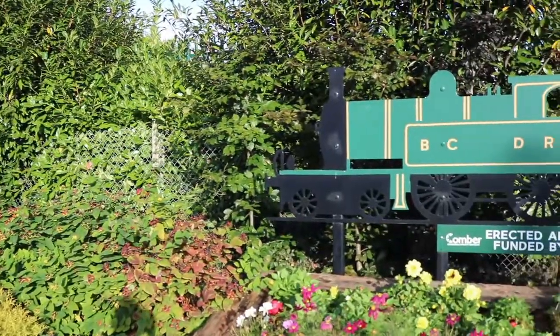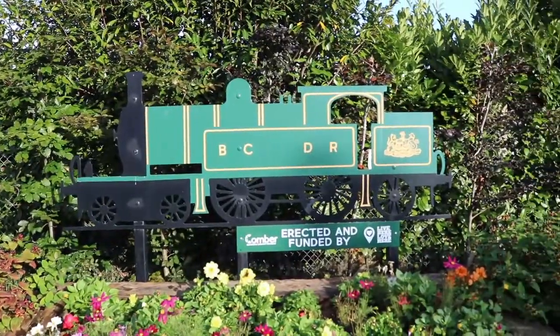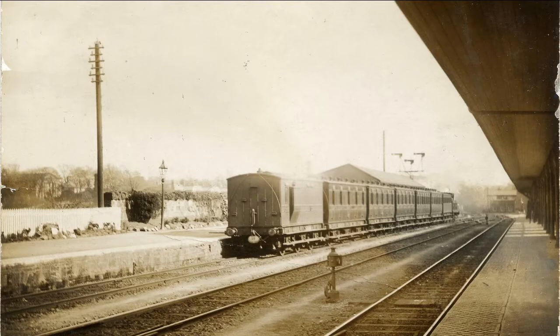And a couple of years ago this installation appeared on Glenlink, roughly beside where the Belfast platform would have ended. And it's a reminder to me, especially on those occasions when I'm stuck behind a tractor on the Belfast road, that I'm not the only one who misses the railway.